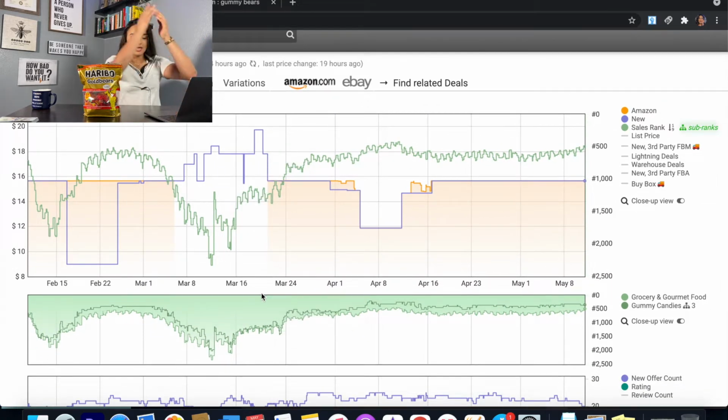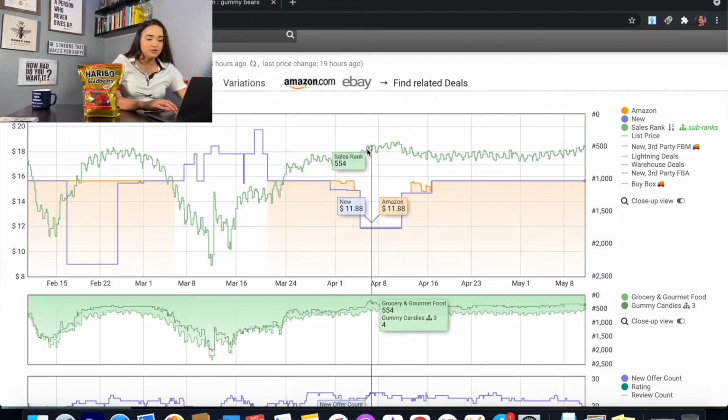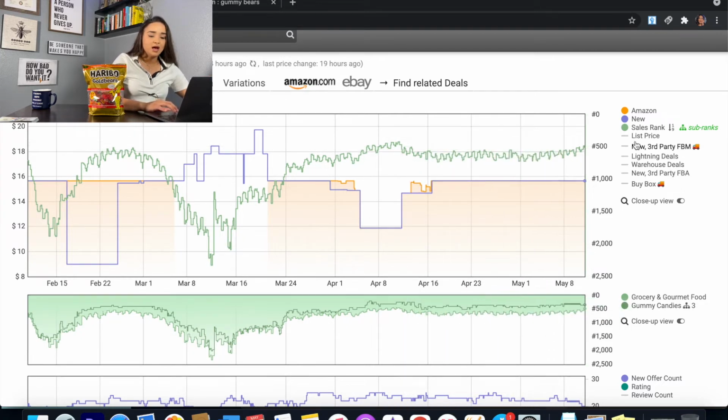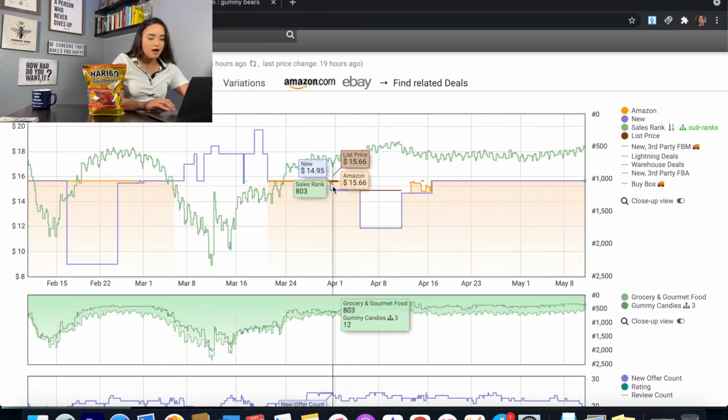But whenever you see a huge dip in those green lines with the sales rank, that is an indicator that one product is being sold. So as you can see right here, this product is hot, so it is selling. It is in the 600 sales rank. Now the list price, that's basically showing you exactly where the pricing is. I don't really use that one.